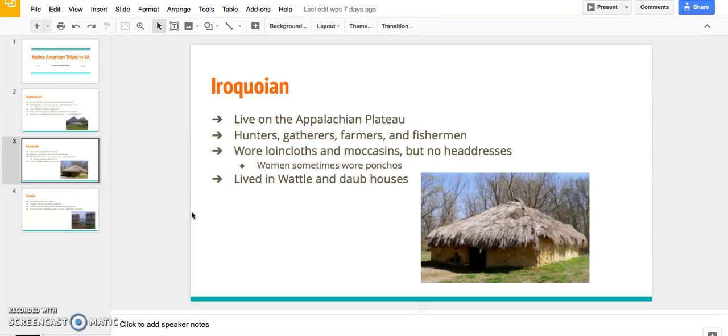They wore loincloths and moccasins too, but they don't wear headdresses like other language groups, and women would sometimes wear ponchos that they made. And they lived in houses made of wattle and daub, which is what you see in this picture. And so that's basically like the structure is clay from the bottom, and then it's like a straw top.